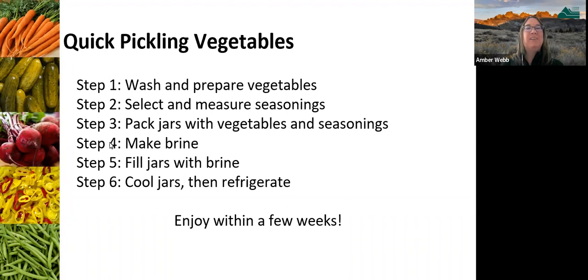Now, a quick pickle vegetable is super simple, and I have a really great handout that I'll be including for you today, but I've condensed it here for you. Think about a vegetable that you have in your refrigerator right now. Maybe it's some bell peppers or carrots or cucumbers or cauliflower. There's any variety of vegetables that are perfect for this kind of a process.